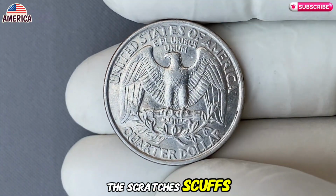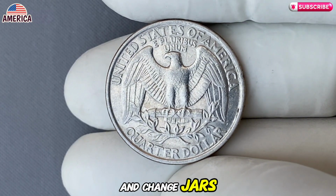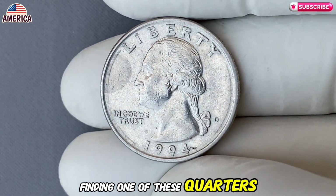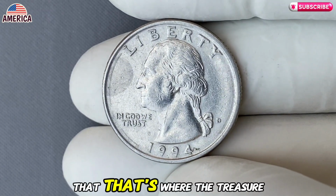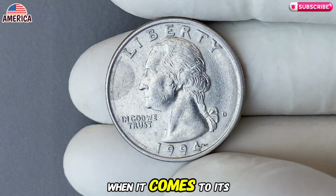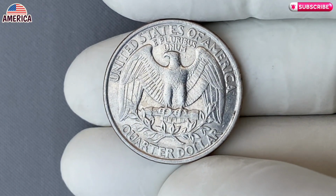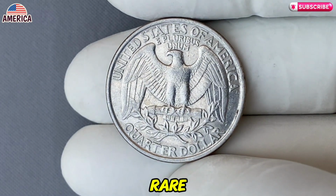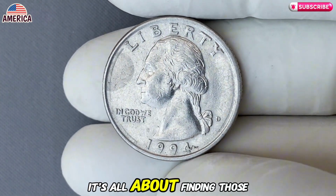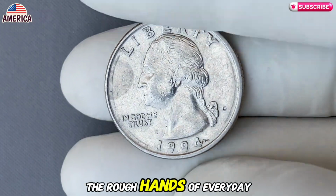The scratches, scuffs, and fading designs are the norm for a coin that has been tossed around in pockets and change jars. But, in the world of coin collecting, the true value lies in finding one of these quarters in pristine, uncirculated condition. That's where the treasure lies. Finding a 1994 quarter in perfect shape can make all the difference when it comes to its value. And it's not just about avoiding damage from circulation. A coin that has been kept in top condition is rare, and that rarity drives its value up significantly. For a coin collector, it's all about finding those rare gems, those pristine, uncirculated coins that haven't been touched by the rough hands of everyday users.